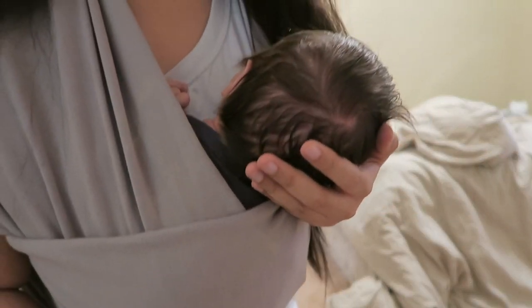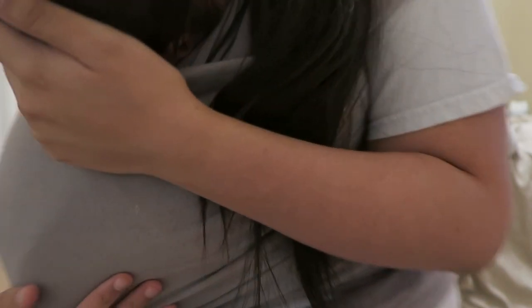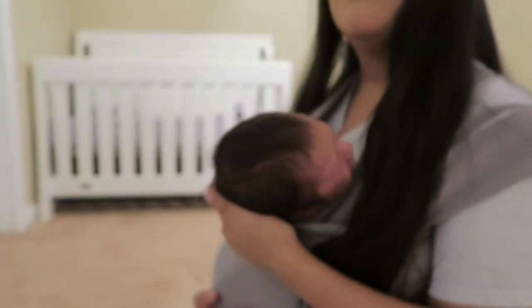Oh, he's starting to wake up. Oh, he's getting mad. Okay, sorry about that. I think he was getting a little hot. He woke up and now he's nursing, so hopefully he'll be calm for a little bit longer. I think that's it for him though.